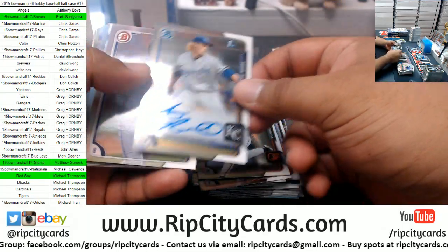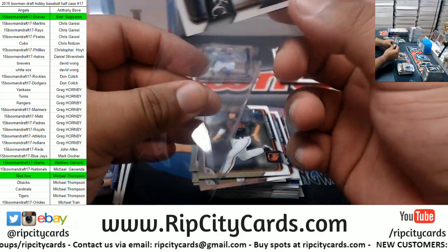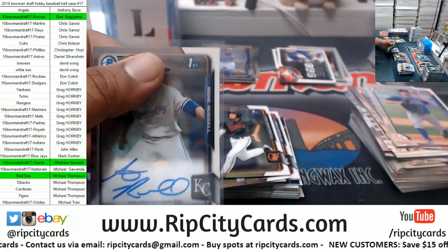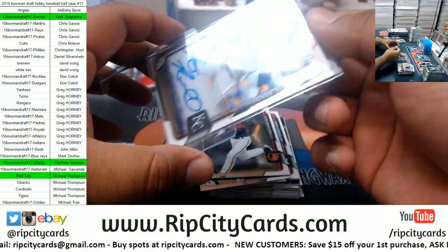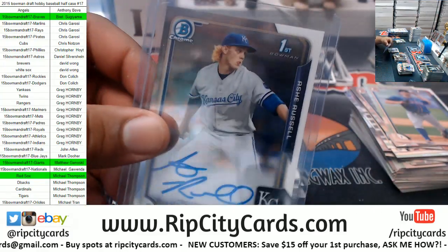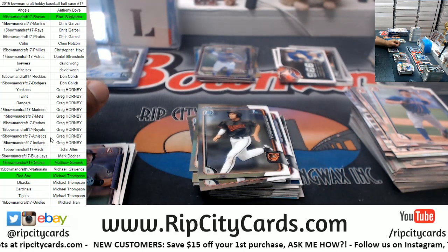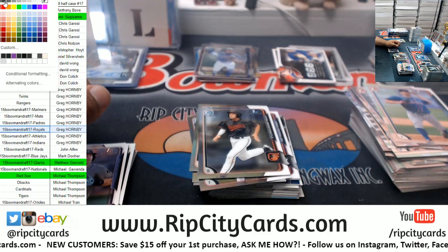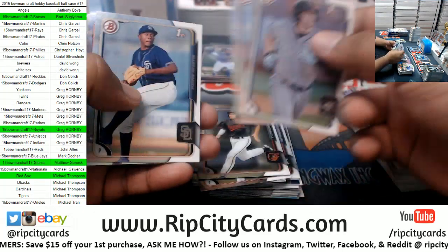There's the auto. Ash Russell, Royals autograph. First Bowman auto. All right. Royals. That goes to Greg. A little something for you there.